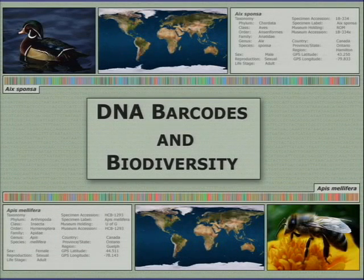So here's an example. A wood duck, a honeybee. Yes, you can tell them apart. Those are their barcodes. You might argue, well, can I tell them apart? Just look at the color spectrum along there. You can see there is a shading difference, right? The wonderful thing about these 650 base pair characters, of course, is they can be automated. They can be read with automation.